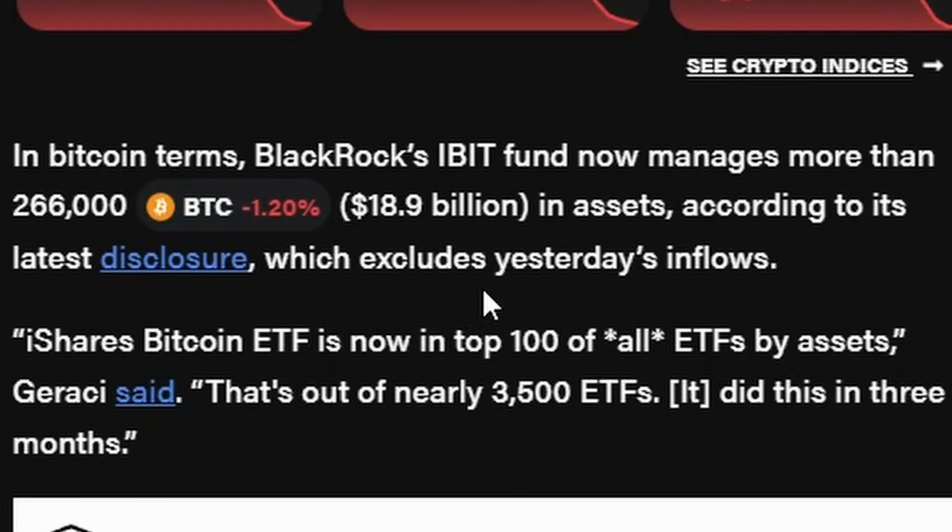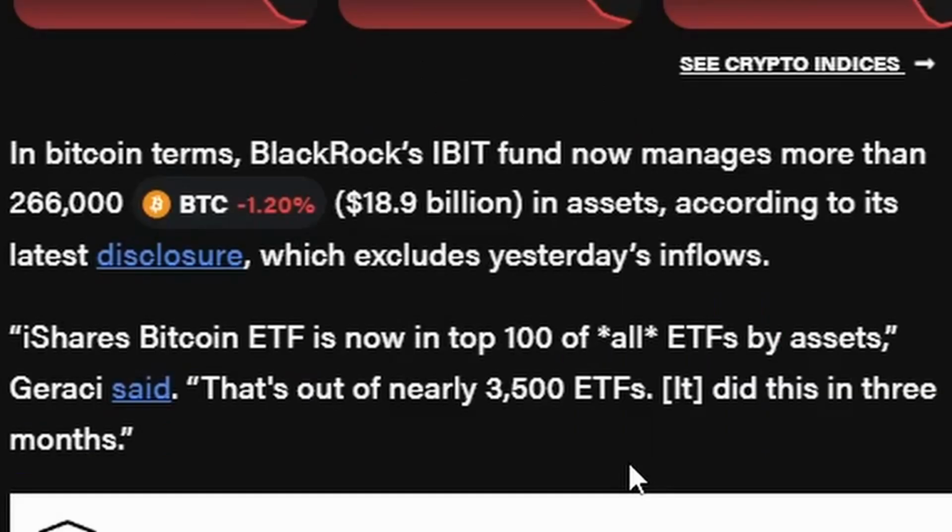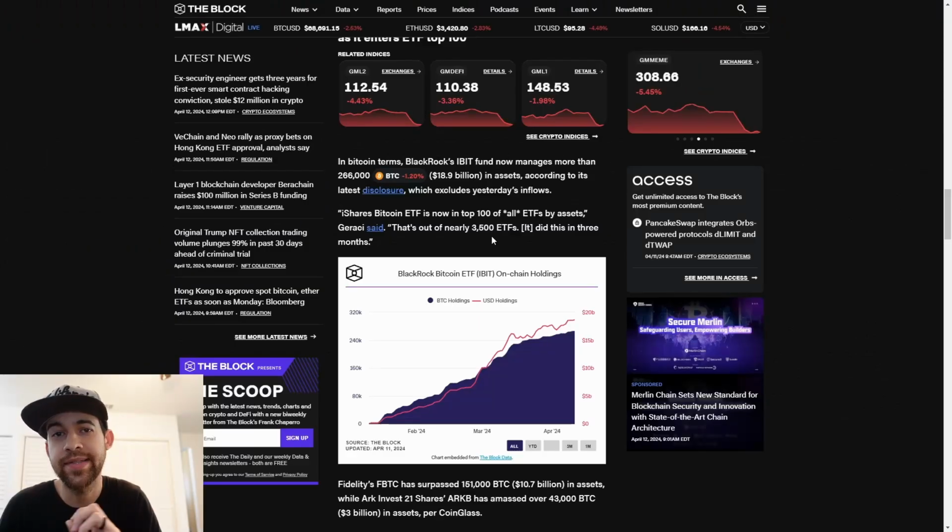Check this out. BlackRock's IBIT now holds 266,000 Bitcoin. And by assets, BlackRock's IBIT is now in the top 100 out of 3,500 ETFs. And it only did this in 3 months. The scary thing is, where is IBIT in 9 months, 12 months? Are they at 1 million in Bitcoin holdings? I do think they'll get there.